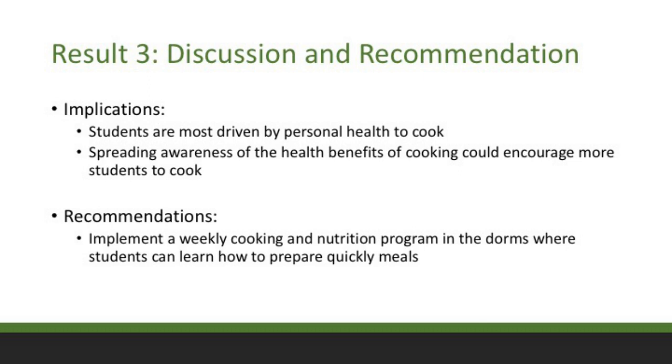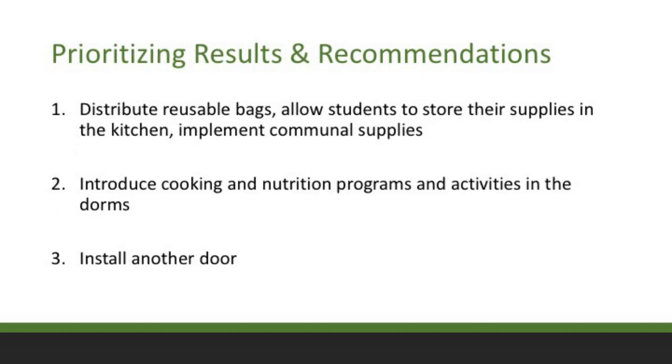Based on this result, I recommend implementing a weekly cooking and nutrition program in the dorms, where students can learn how to prepare meals. Having gone over the results, I present the following prioritization of my recommendations. At number 1, I said that students should be given reusable bags, they should be allowed to store supplies in the kitchen, and they should be given communal supplies that they can share with their peers.